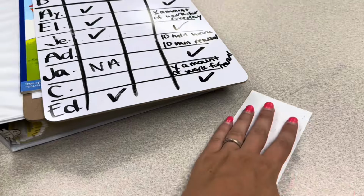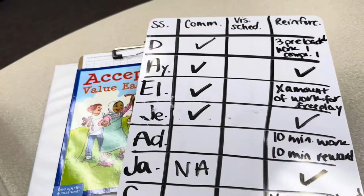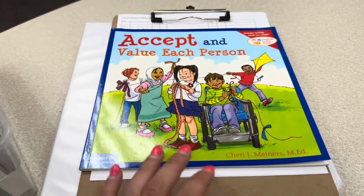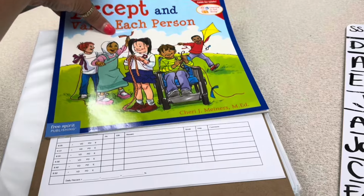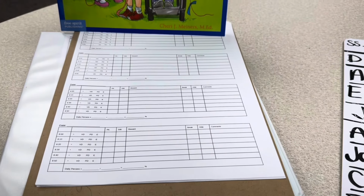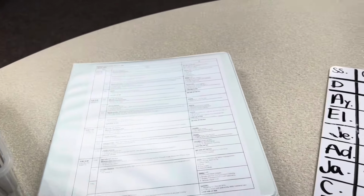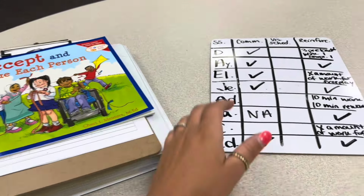This is the bus list that everyone's on, so it's turned over right now. Here's my quick notes of, I did do everybody's visual schedule, by the way, how they get reinforcements and what their communication is. This is the social skills book we're gonna do Monday. These are all the behavior progress monitoring sheets. I'm gonna keep the name off of it, but I just put in the hours that they're going to be here, and then the entire week is all on one page. They'll only be here for an hour each day. I didn't need to waste an entire page on that. And then my schedule and binder for each student. But okay, those are my notes and things.